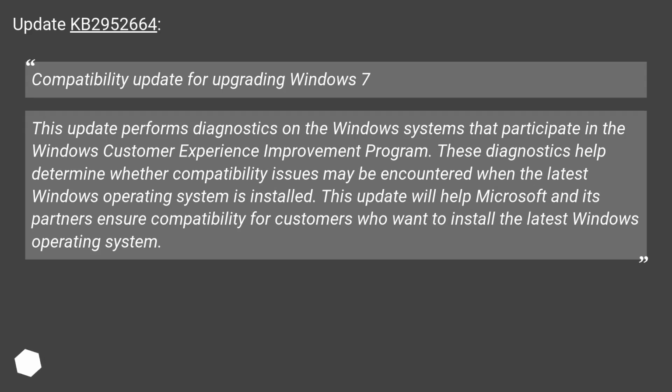This update performs diagnostics on the Windows systems that participate in the Windows Customer Experience Improvement Program. These diagnostics help determine whether compatibility issues may be encountered when the latest Windows operating system is installed. This update will help Microsoft and its partners ensure compatibility for customers who want to install the latest Windows operating system.